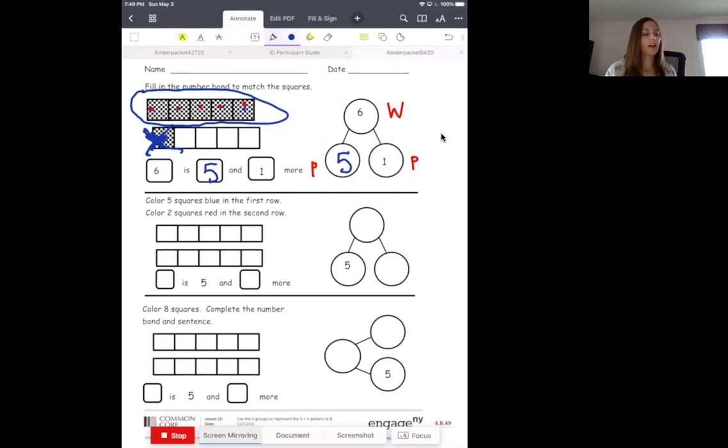Look at the next problem. It says color 5 squares blue in the first row. Okay, I'm going to stop right there. We're going to color those 5 squares blue. 1, 2, 3, 4, 5. Color 2 squares red in the second row. 1, 2. Ooh, now we need to find our part, whole.